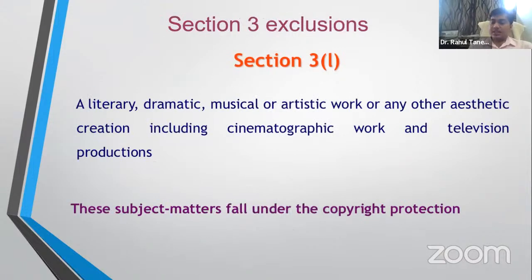Section 3L. Literary work, dramatic work, musical work, artistic work, cinematography work. आपने कोई poem लिखी, कोई गाना गाया, कोई different type की painting. This is a subject matter of the copyright protection.